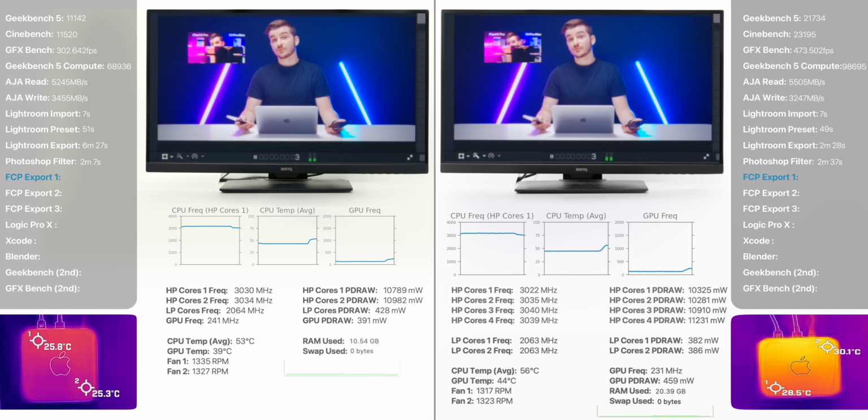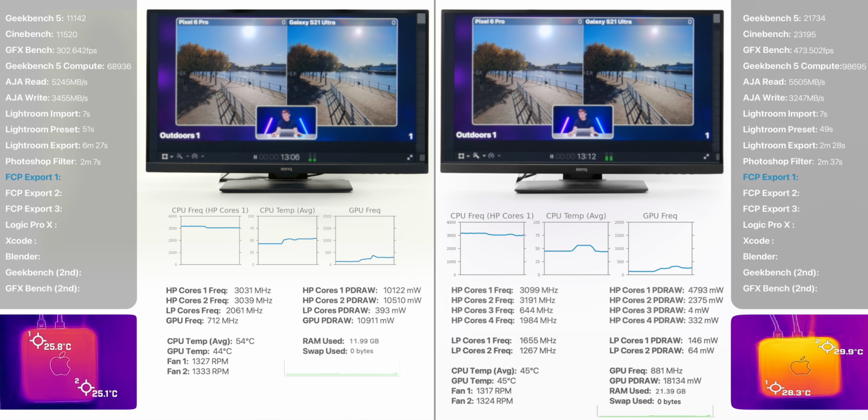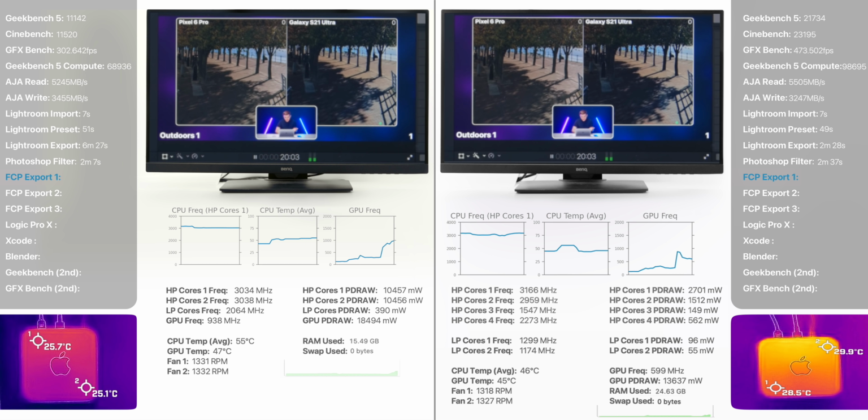And although the playback was very smooth on both, once we got to our intro clip, which had like 20 or so side-by-side images with an animated background, the M1 Max dropped a few frames while the M1 Ultra did not. So if you have a very demanding 4K project, the M1 Ultra does seem to perform better here.